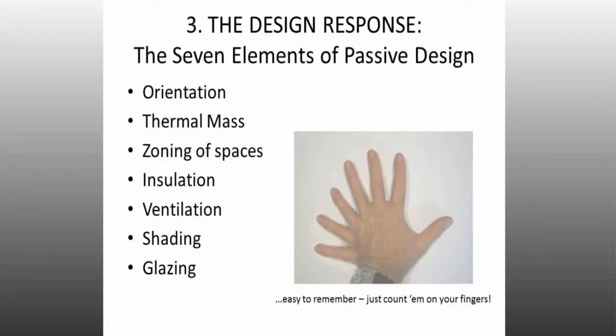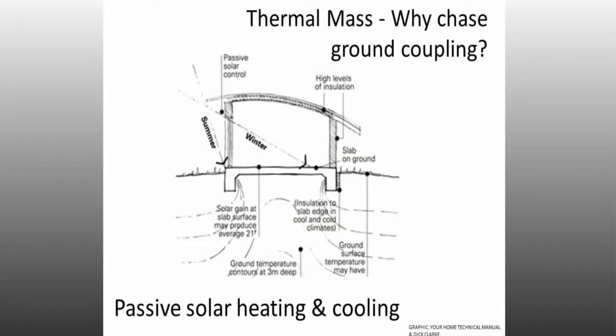So if we go to the 7 elements of passive design, and it's easy to remember the 7 elements, you just count them on your fingers. If you haven't got enough fingers, go for a swim through a nuclear waste dump, you'll soon grow some. So orientation, thermal mass, zoning of spaces, insulation, ventilation, shading and glazing. So those are the 7 things that we still had to incorporate, always have to incorporate into the design. But the thermal mass was going to be a thing that we couldn't really do in a conventional way.